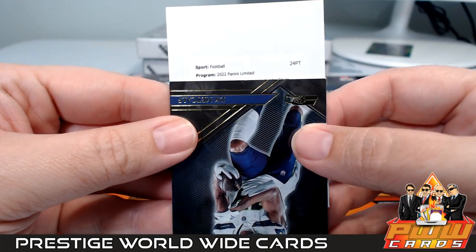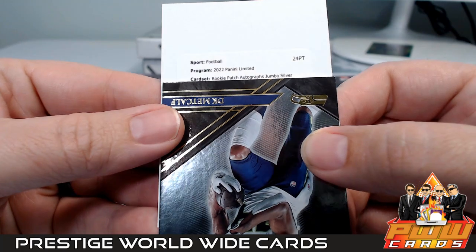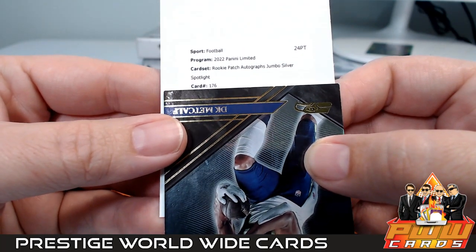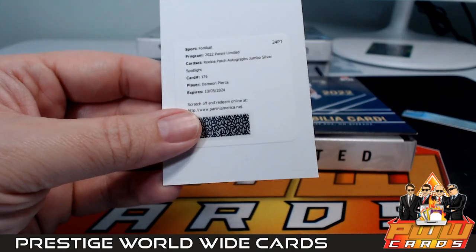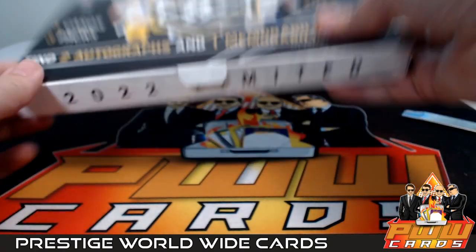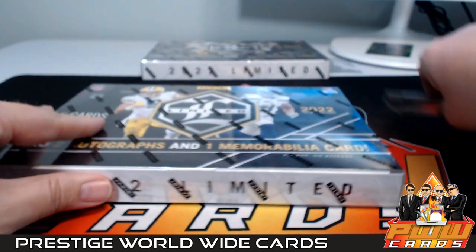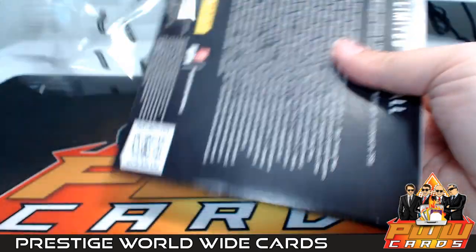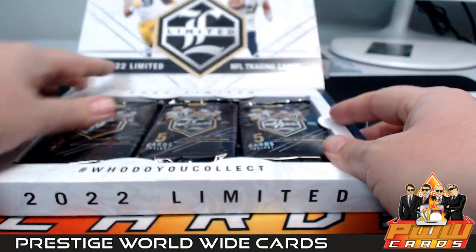Court Kings is, I think, at 11:15 is when it's scheduled. Rookie patch autograph, Jumbo Silver Spotlight. Card number 176, it is Damian Pierce. Damian Pierce. Very nice. We'll have to use our imagination on what that card looks like, but I bet it's pretty cool. Court Kings is after this break. But I think it's, like I said, scheduled for either 10 after or quarter after.